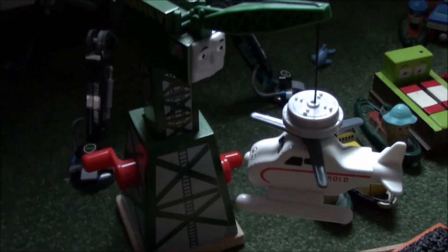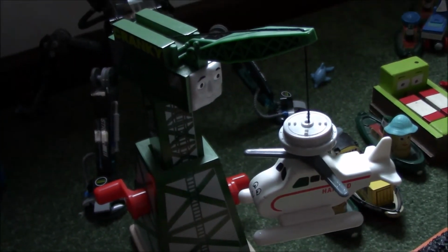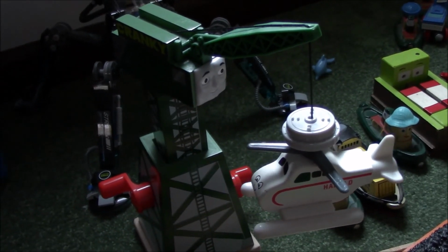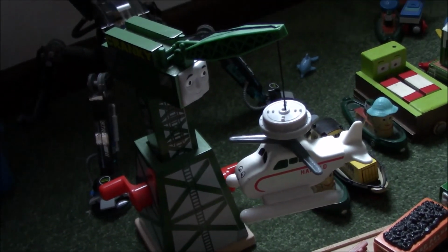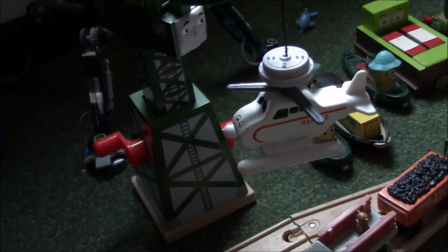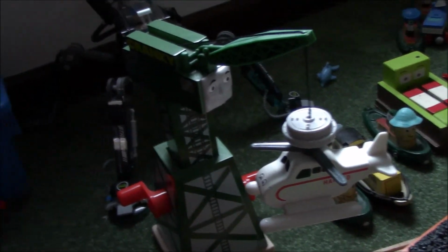Ah, Cranky, what are you doing? You flew away earlier in the middle of our conversation. That wasn't a very nice way to end our conversation, and just when we were getting to know each other. Picking up helicopters with your crane hook isn't very polite either. Now, why don't you tell me all about your adventures?